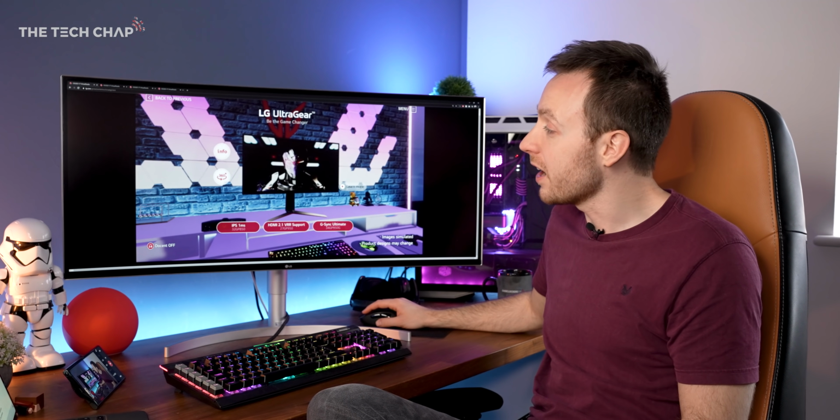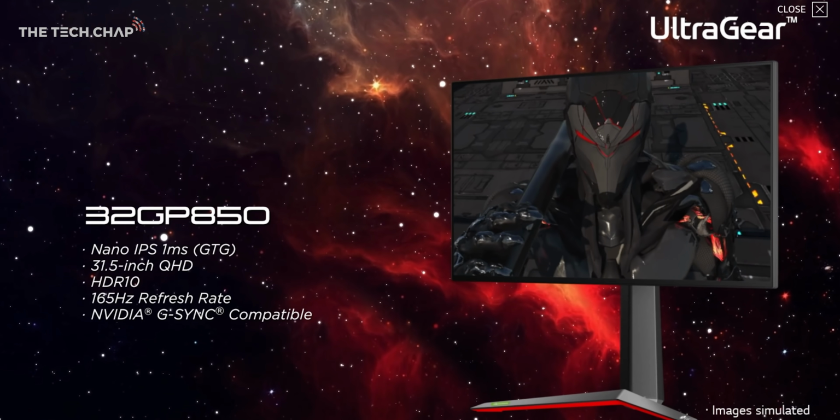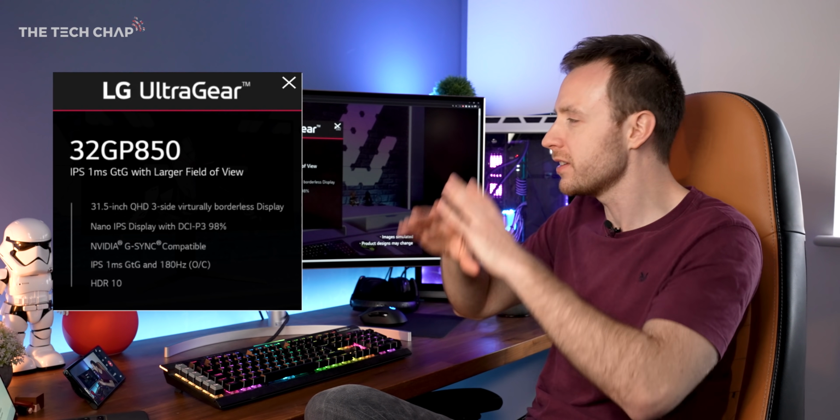We're also getting this guy, which is a little bit more of a mainstream gaming monitor, the 32GP850, so 32 inches, NVIDIA G-Sync compatible, HDR10, 1 millisecond response time, IPS, and 180Hz overclock. So just a nice all-round big gaming monitor there.